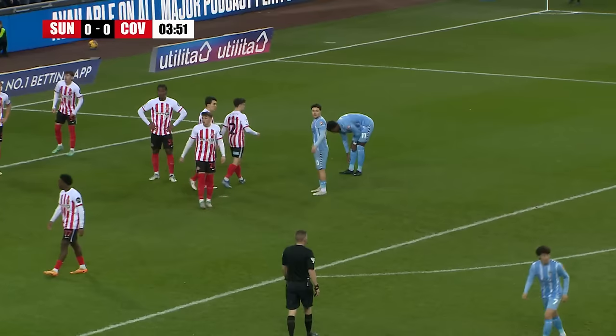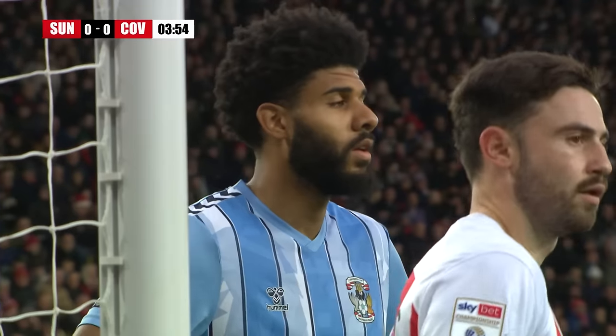That's what they'll be looking for, their game plan. I think Coventry sit in and then pounce on any loose pass from ourselves.